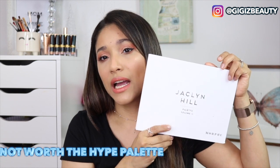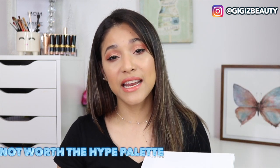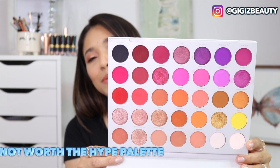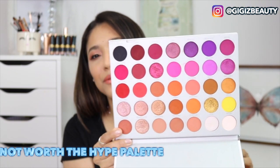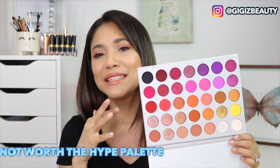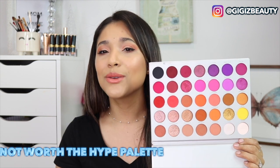I think this was hyped. Whenever it came out, it was really hyped. A lot of people liked it, and I don't like this palette. This is a colorful palette as well, so this could fit in the colorful category and whatnot. Oh my god, you guys, this palette just blends away. It is so colorful.